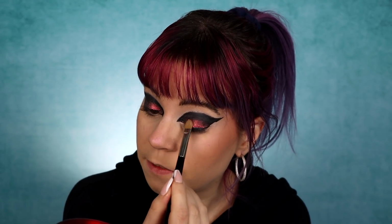I have no idea how this is gonna work, but this would look so beautiful just all over on its own. Ugh, I love putting multichromes over black. It really makes them pop. If you're new to multichromes and you really want to get into them and start playing around with them, I think this is a really good place to start because this formula is extremely easy to work with. For the most part, they're super smooth and you're not going to have any problems applying them.